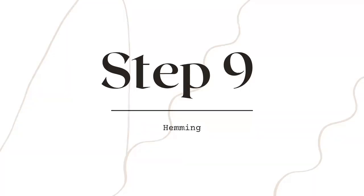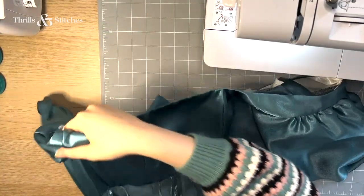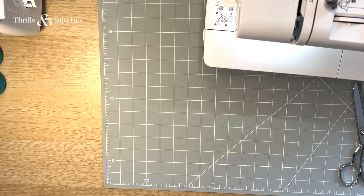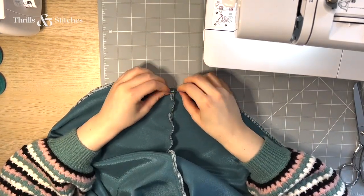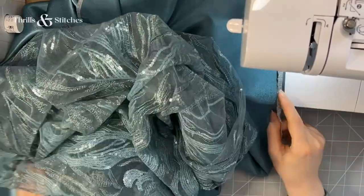Here we go, my friends. The train is attached to the main dress. I'm happy with this. And now the very, very last thing is the hem. I'm simply going to fold it over once and then fold it over once again to create a double hem.